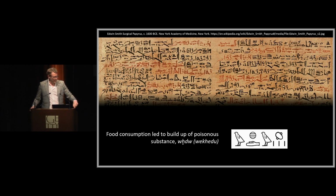And a lot of times when we have medical texts like this, you'll see them doing things that we know have real medical efficacy. For example, often using honey as an antibacterial. But then they'll pair this with something that I think would be more surprising to us, like sacred crocodile urine. I'm not a medical expert or an expert on urine here, but I'm pretty sure that urine actually does have some disinfectant qualities. So it's not purely in the direction of myth.